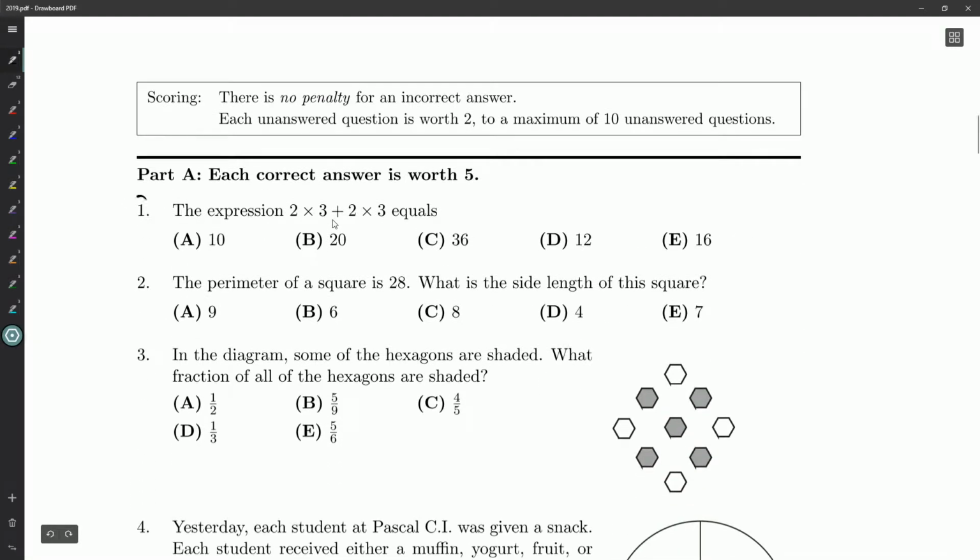But we're here for question number 1. They usually start off with some very, very simple arithmetic. Question 1 is basically designed so just about everyone should be able to do it. The expression 2 times 3 plus 2 times 3 equals. Some of you might be able to say, well, 2 times 3 is 6, and 2 times 3 is 6, and you add them together, and you'll get an answer of 12, and that's fantastic.